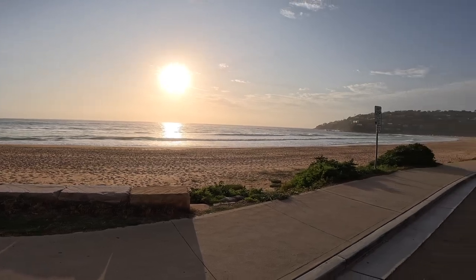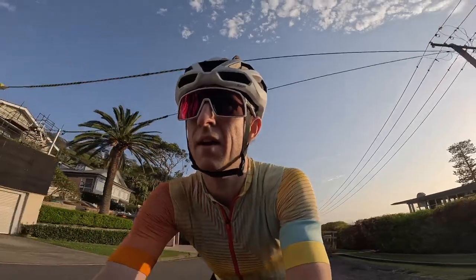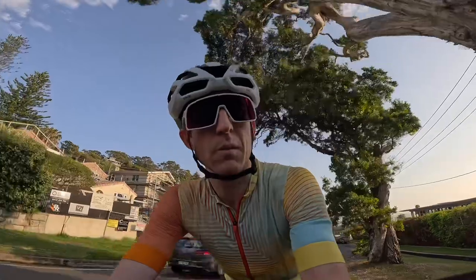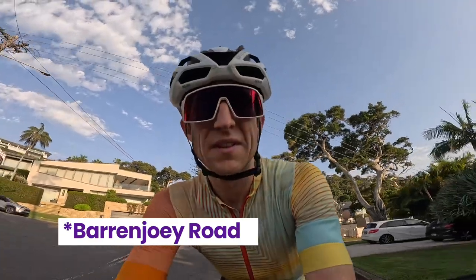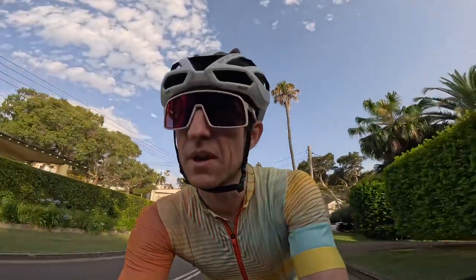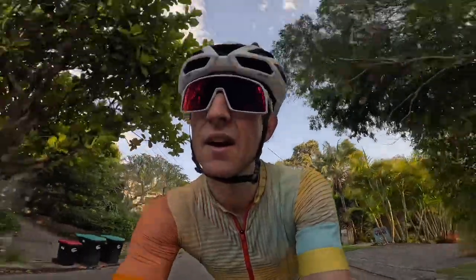This is one of my favorite parts of Palm Beach, and most people don't even know that it's here. It's like a climb out just over the back that takes you through to Whale Beach. I think a lot of people just go straight back down Barrenjoey Road. This thing's pretty amazing. Small little climb winds up through the Hollywood Hills of Palm Beach and then descends down into Whale Beach. Check it out.